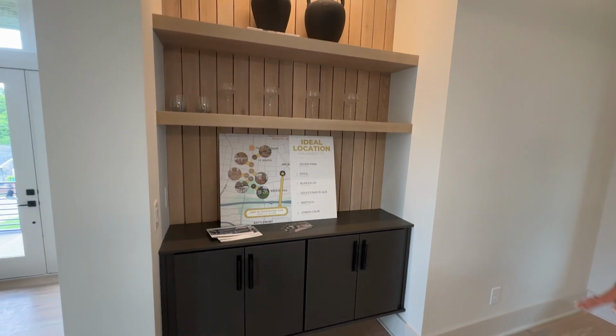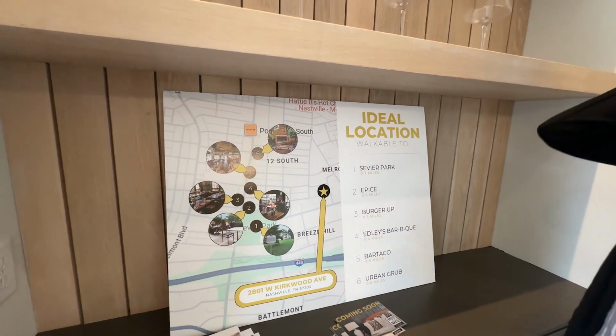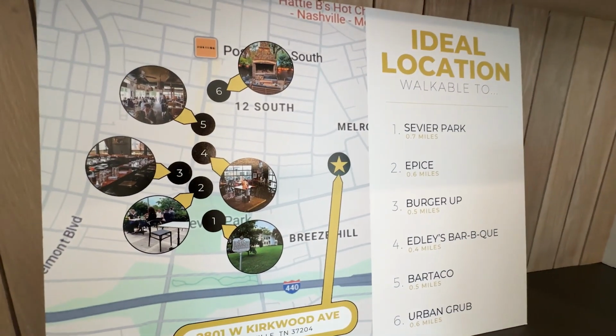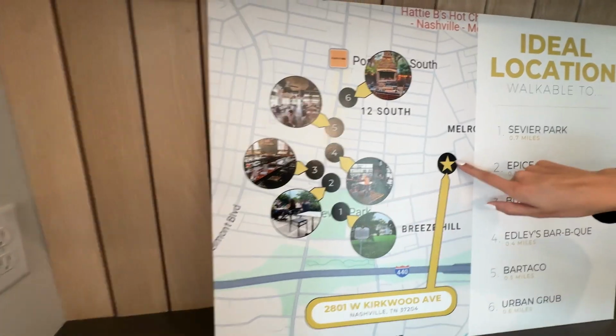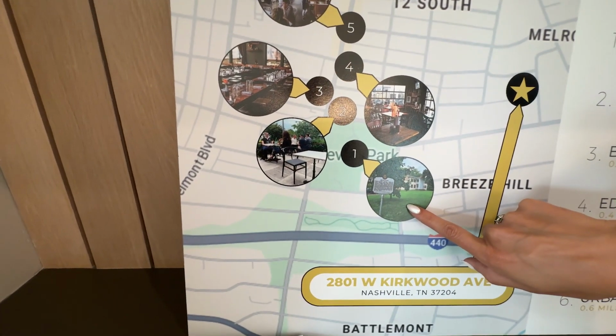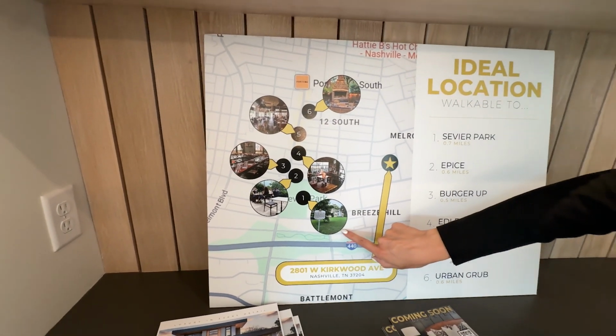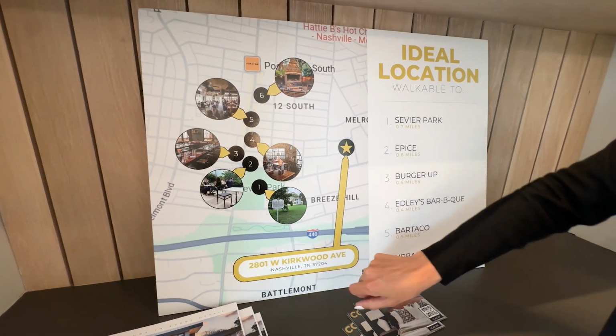This could really be your bar area. Should we show them this little map here while we're here? We talked a little bit about location, but here's a map. We're here at the Star. Right. And then you have the park. Sevier Park is a great park. We've already talked about it. We don't have to keep talking about it, but you're so close that you can walk from here.